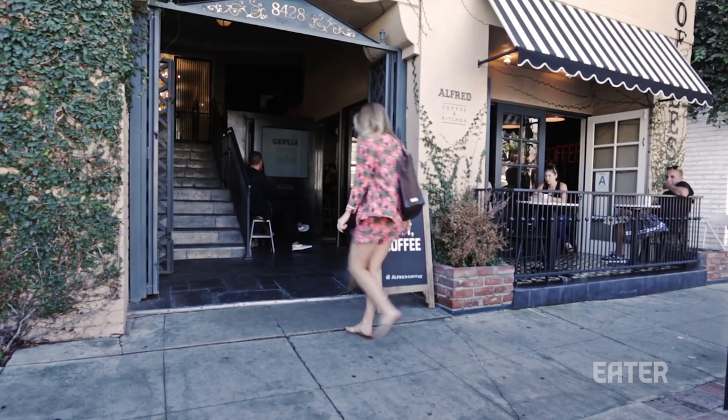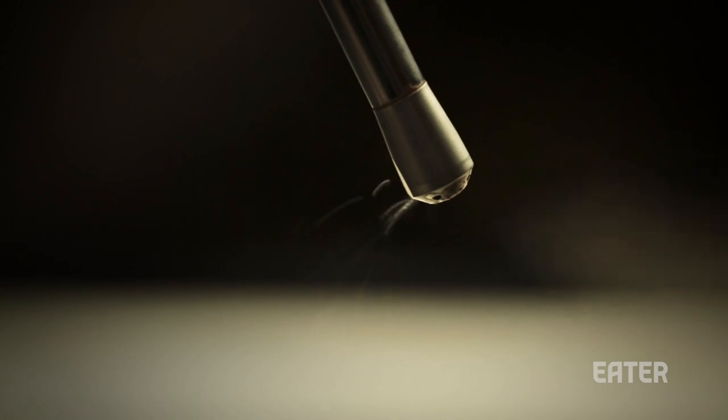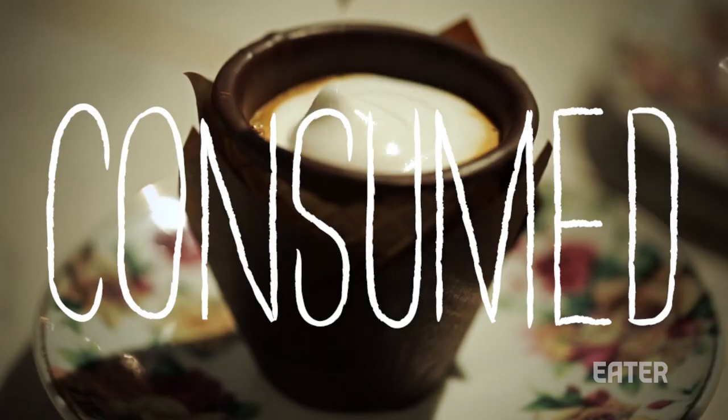Alfred Coffee in West Hollywood is taking eco-friendly to the next level. And I'm not talking about reusable bags or biodegradable utensils. I'm talking about edible coffee cups.